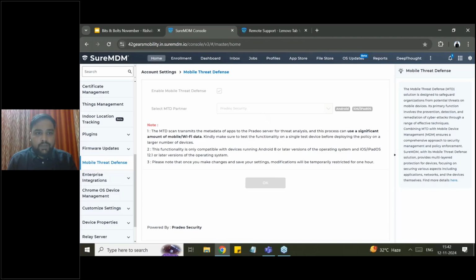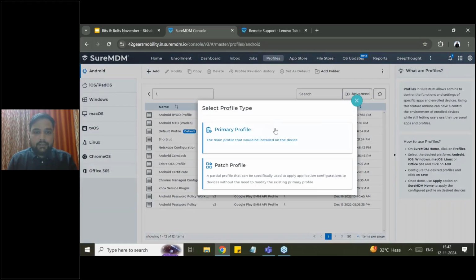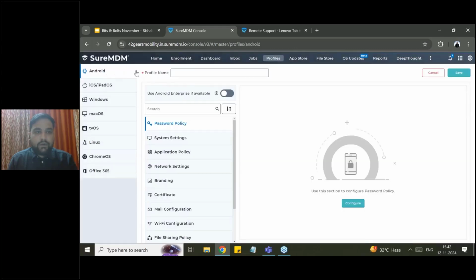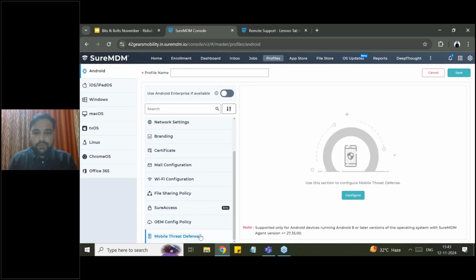I'll go back to the home page. Now, if you recall, I have told you that either you can schedule your scans or you can dynamically scan your job. Firstly, I will be showcasing how you can schedule your scans. For that, you will be going to your profile section. Here you will be adding the primary profile, and in the Android section, you have to search for the mobile threat defense, which is the last option here.